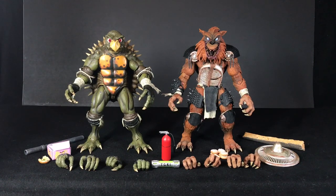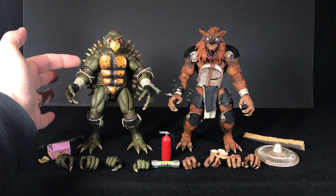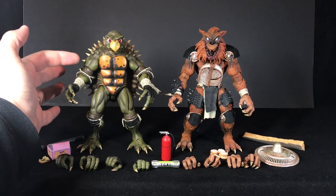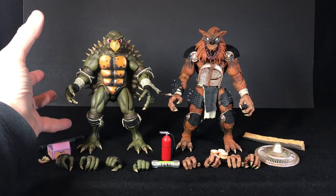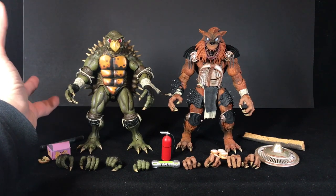There's lots of things on here that match the movie almost exactly. So, that's all good stuff. They move pretty good. The joints move well. However, for the double-jointed elbows and knees, most of the times I've only been able to get one of those joints to move, and the other one, I wouldn't say it's too hard, it's just kind of hard to get it to start moving.